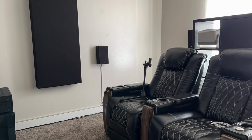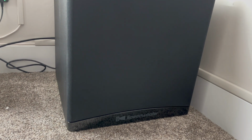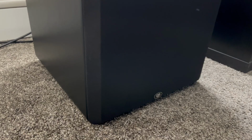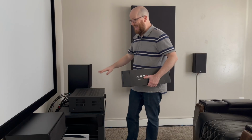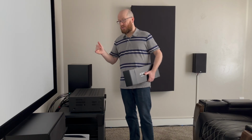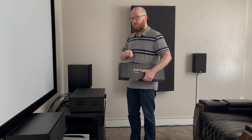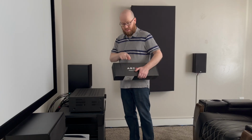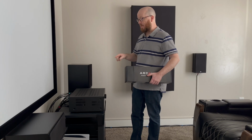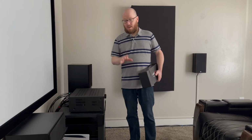Now, another thing that I want to mention is that I am running 2 subs here in my tiny theater. And previously with my Onkyo, I was using a miniDSP to time align them and to correct for phase, etc. But the Anthem AVM70 actually has dual independent subwoofer outs. So I'm able to connect 2 subwoofers, and it is able to control each of them independent of each other. And Anthem has a really cool phase alignment tool that comes with the ARC Genesis to get the subs all dialed in.